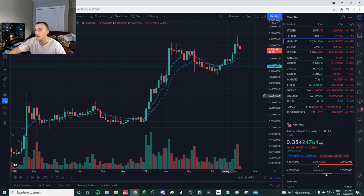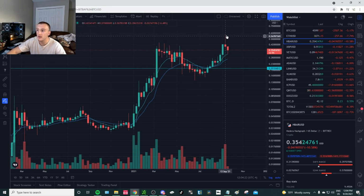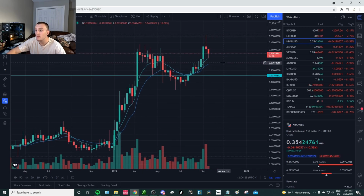So on the weekly, we broke above with increasing volume to the upside and a really high wick. That's not what I want to see. I think we have room to the downside. I think we could potentially come back to 28 cents before moving higher. We might even come back a little bit farther, which I don't think so, maybe around 22.5 cents. But I think that would be a great entry for HBAR.